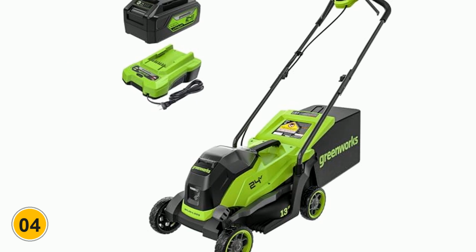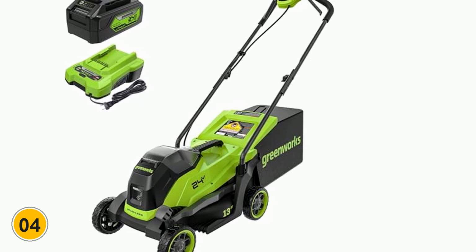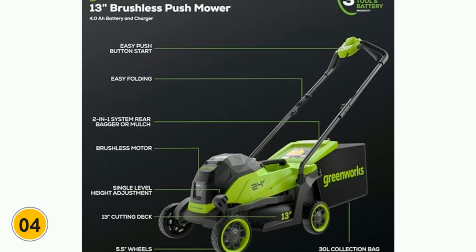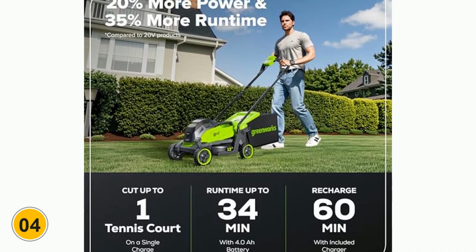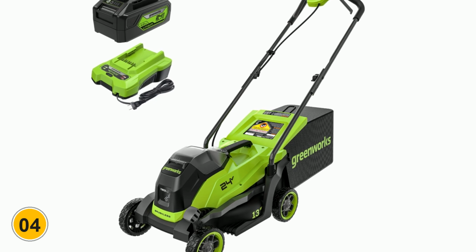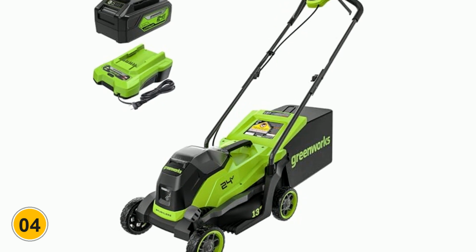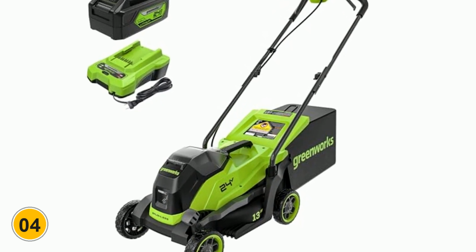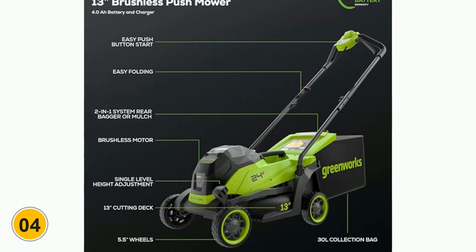However, some users might find the 30-minute runtime limiting, especially if you have a larger yard. Here's the thing though, if you have a small property or can do your mowing in sections, it's a great option that won't break the bank. This is perfect for you if you want an easy-to-use, lightweight mower for a smaller lawn. Skip this one if you have a bigger yard that requires longer mowing times. For the price, it offers solid performance without the hassle of gas.